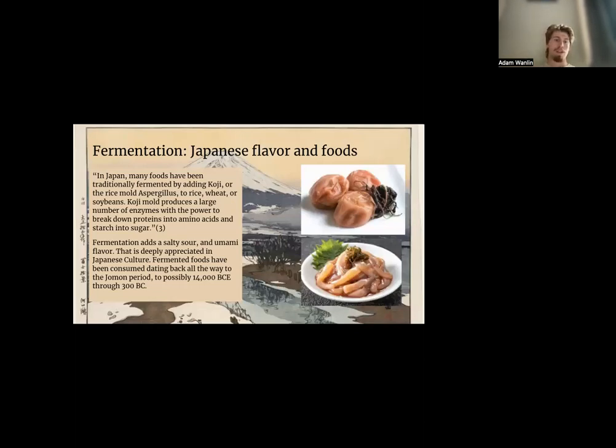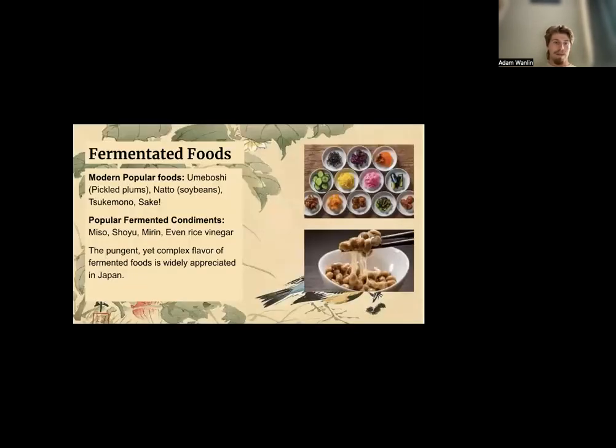In Japan, many foods have been traditionally fermented by adding koji or rice mold to rice, wheat, or soybeans. Koji mold produces a large number of enzymes with the power to break down proteins into amino acids and starches into sugars. It adds a salty, sour, and especially for Japanese cuisine, they aim for an umami flavor that is deeply appreciated in Japanese culture. One fun fact about fermented foods in Japan is that they've been around for almost 16,000 years, estimated at least, all the way back to the Jomon period. So that's pretty cool.